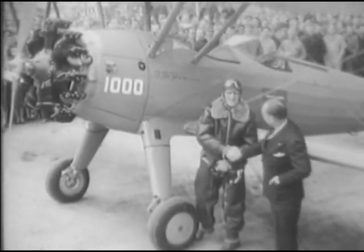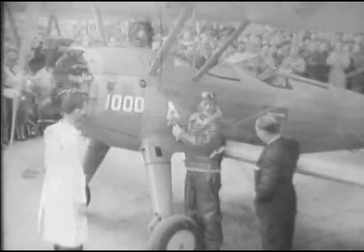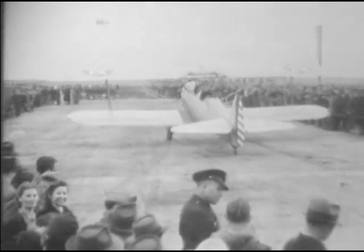Major Harris of the United States Army congratulates company executive J.E. Schaefer and takes delivery of the 1,000th plane. Employees of the company are enthusiastic. And the takeoff with a cheer. There goes the first 1,000th plane delivered to the Army by any aircraft plant.